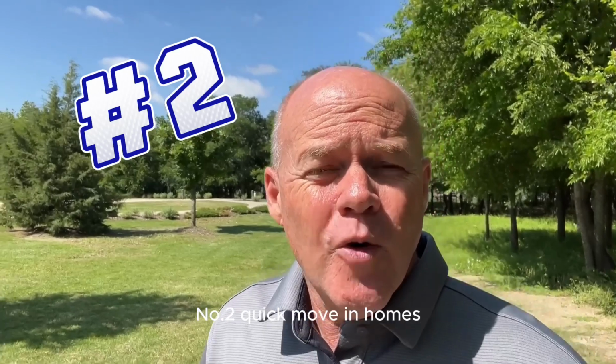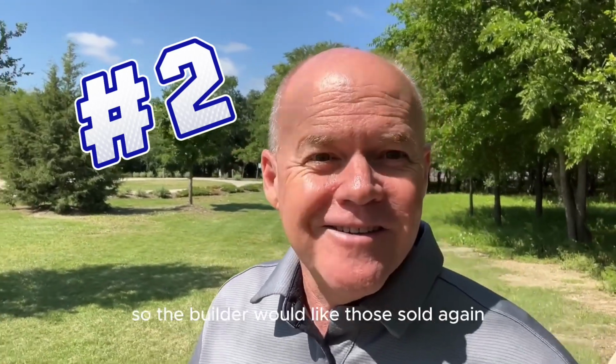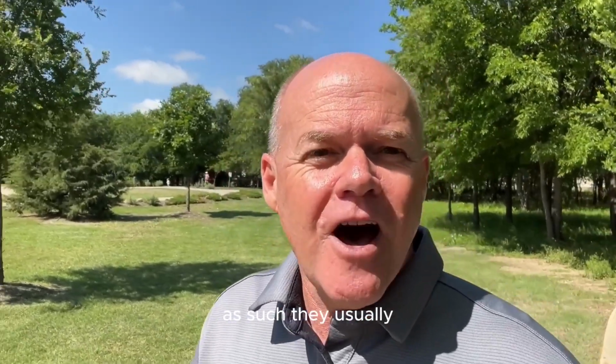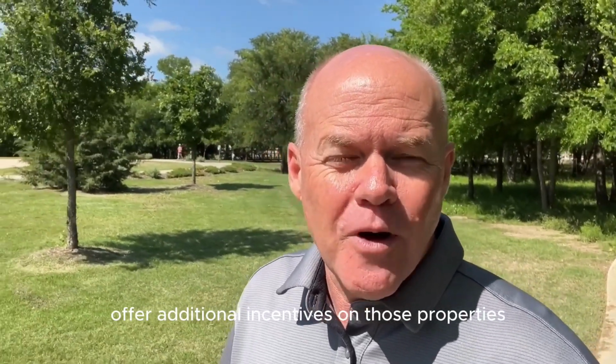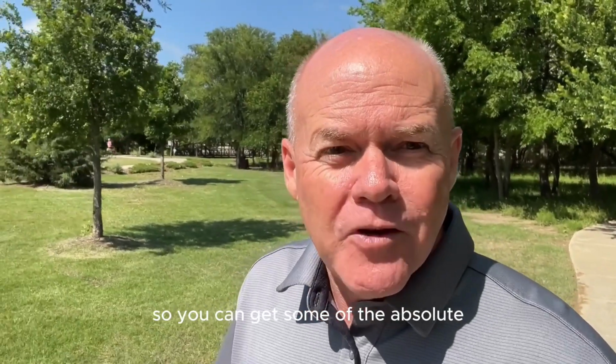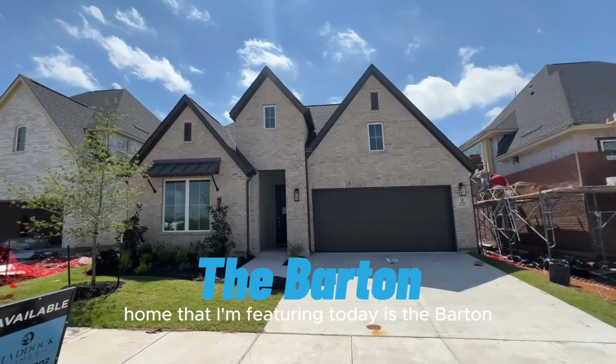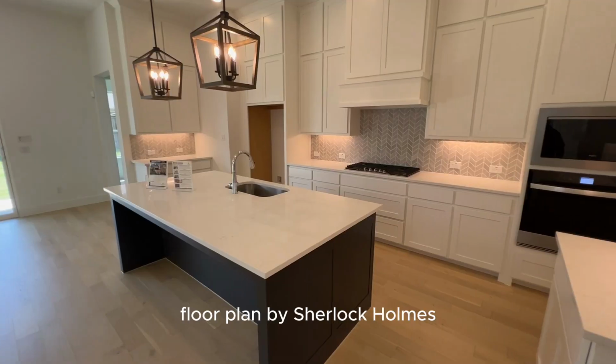Number two, quick move-in homes are homes that are done, so the builder would like those sold again. As such, they usually offer additional incentives on those properties, so you can get some of the absolute best pricing and deals available. The home that I'm featuring today is the Barton floor plan by Shaddock Homes.